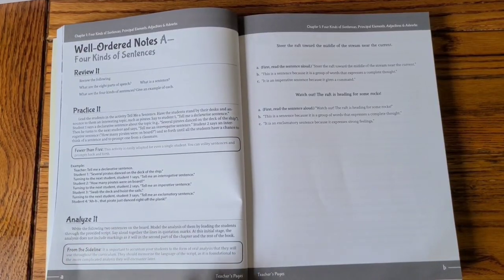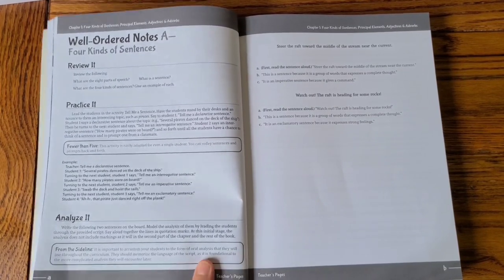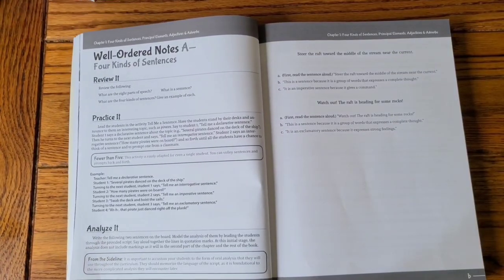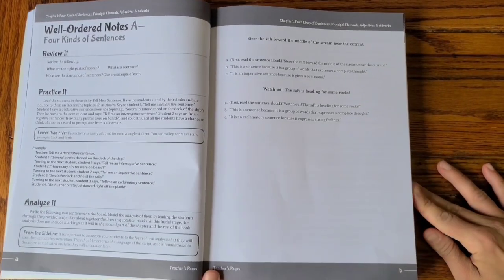Now, as you can see here, this is in the teacher's book, the well-ordered notes, A: Four Kinds of Sentences. What is a sentence? A group of words. Okay, all right, we're going to analyze it. And this is an oral analysis.